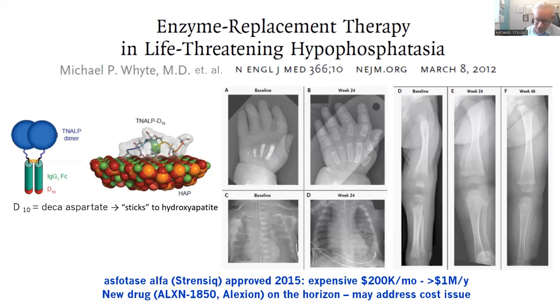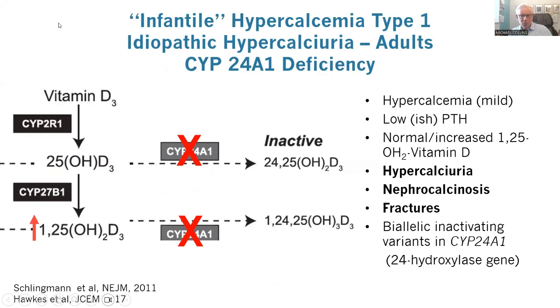It's in development. Alexion makes this, and I don't know the status of this, but this is on the horizon. And I understand that this new drug may begin to address some of the cost issues that exist with Strensiq. Anyway, this is a real triumph in the treatment of hypophosphatasia, and even better news coming, I think, for this disease.